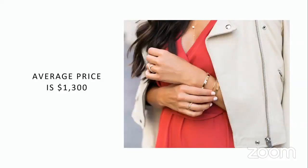And also, you might have a misconception about what she's willing to spend. Retailers tell me all the time, oh yeah, self-purchase is fine, but women only buy things at $300 or $400. It's not important to us. But that's actually not true. Research in 2017 and 2018 showed that the average price for a self-purchase item is now up to $1,300.